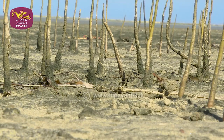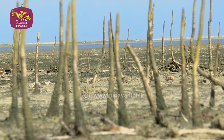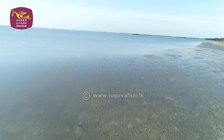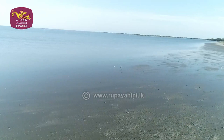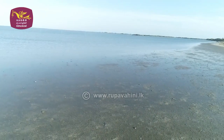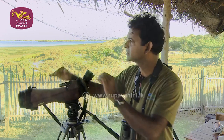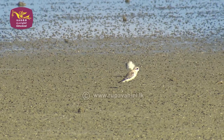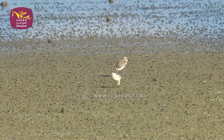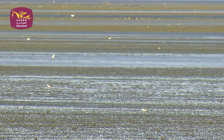When those two combinations come into superimpose in the favor of the bird, then you have a large aggregation of birds. So we can see over 50,000 birds in this mudflat right now. And the trick is that if you just looked at it, you see here and there a few birds. But if you look through this, you'll see this mudflat is full of small birds. The birds representing about one third of the terrestrial land of this planet can be found here.